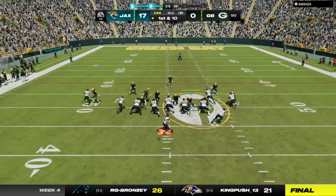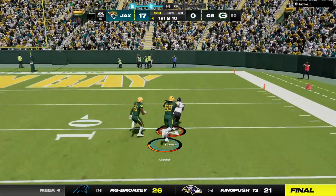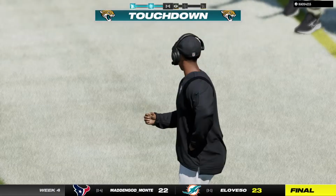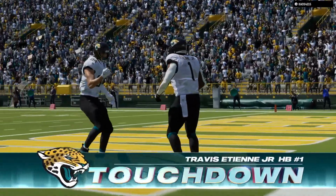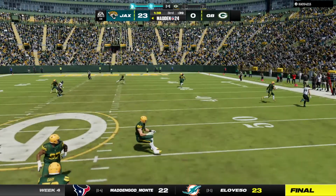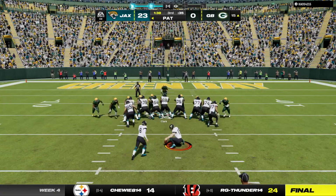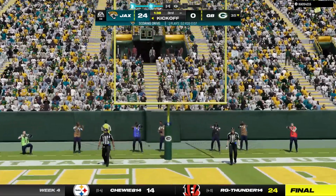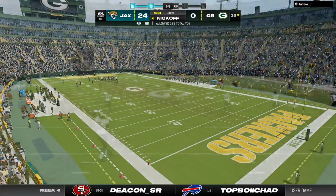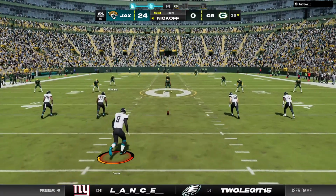Now, the beauty of extending a play is sometimes your receivers find their way open, but oftentimes you end up closing. This is caught inside the 15. Touchdown. Travis Etienne, 50 yards. And the Jags are able to strike quickly to add on to their lead. Well, this is exactly where I expect teams to take a shot. Right after a turnover, you count on the defense being a little bit jumbled coming out on the field, maybe catch them back on their heels, and that's exactly what they did there. They threw it downfield and really created a big play. Yeah, you said jumbled. They were the definition of jumbled defensively. One play and into the end zone.